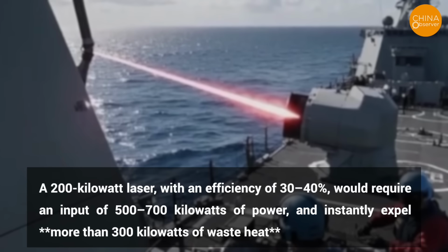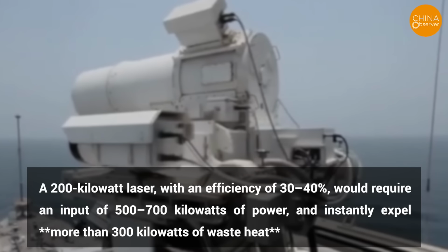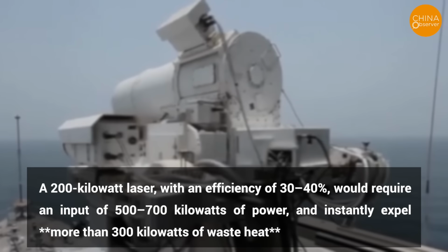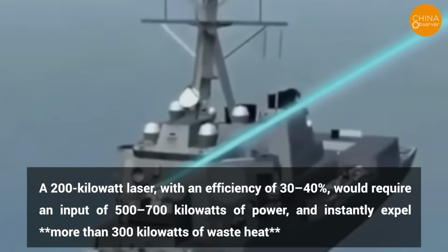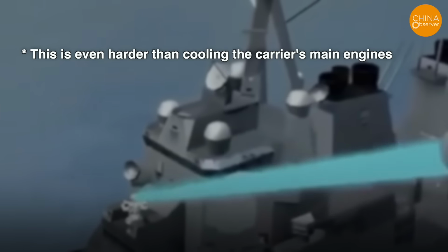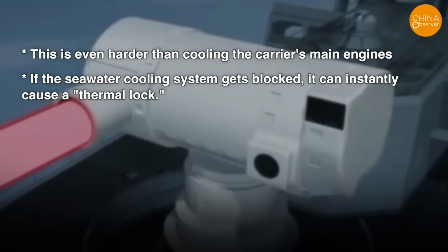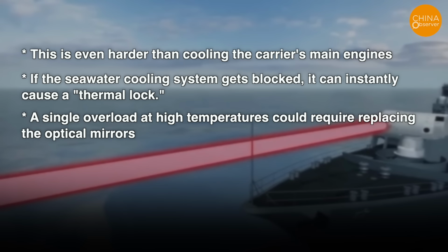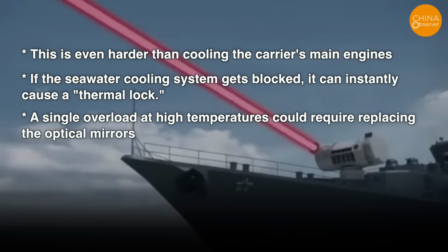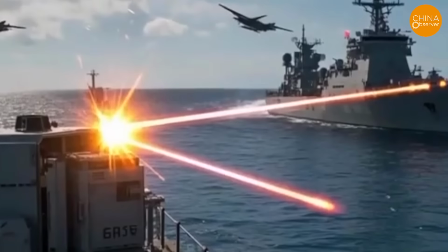A 200-kilowatt laser with an efficiency of 30 to 40% would require an input of 500 to 700 kilowatts of power, and instantly expel more than 300 kilowatts of waste heat. This is even harder than cooling the carrier's main engines. If the seawater cooling system gets blocked, it can instantly cause a thermal shock. A single overload at high temperatures could require replacing the optical mirrors, and this is just one laser gun. What if the ship was equipped with multiple?